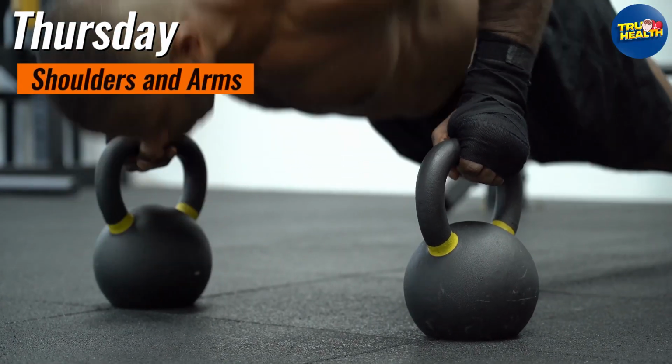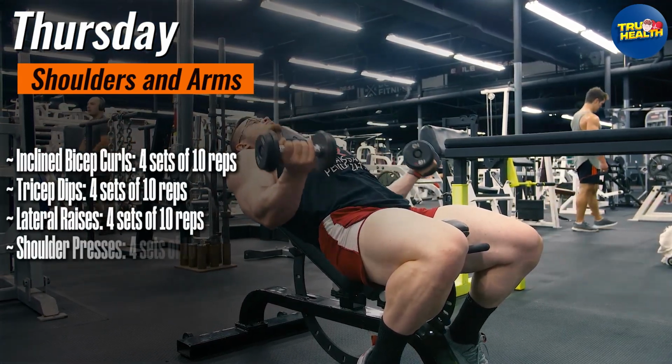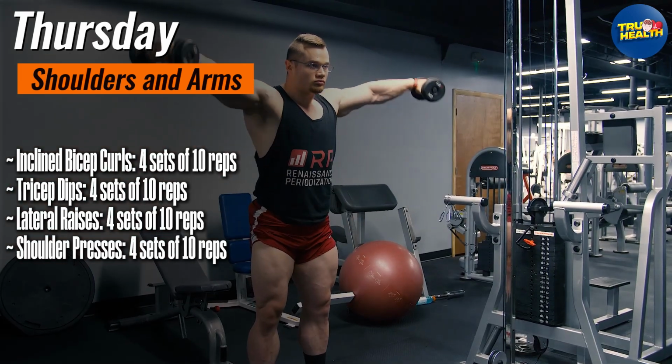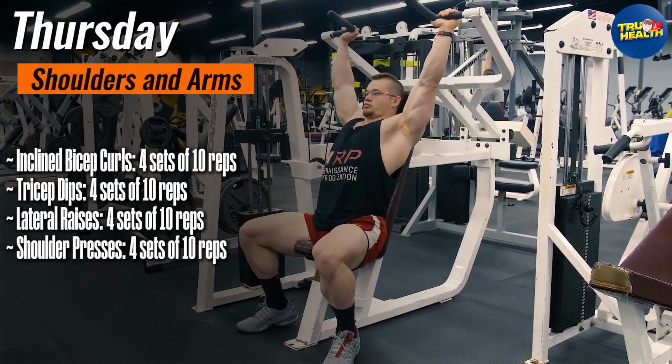4, Thursday, shoulders and arms inclined. Bicep curls, 4 sets of 10 reps. Tricep dips, 4 sets of 10 reps. Lateral raises, 4 sets of 10 reps. Shoulder presses, 4 sets of 10 reps.